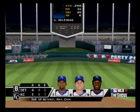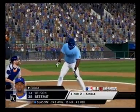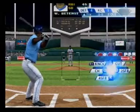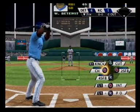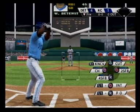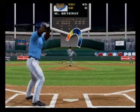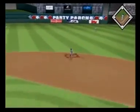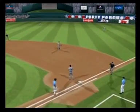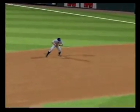Tigers are out in front, 4-1. Wilson Benamia will step in, 1-for-2 in the ballgame. Now a swing on the first pitch as he sends this one out to the second baseman, Kinsler. And a good throw gets him, one gone. This pitch looked to be below the knees, but he got him to swing down on it for the out.